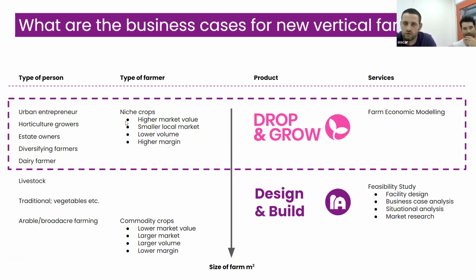So for this drop and grow top band, we've got the niche crops, high value markets, lower volume, higher margin crops. And that really fits in with our drop and grow product line, these smaller scale vertical farms, which alongside we can deliver the farm economic modelling, as well as a number of other services. And as we look at larger scales, a lot of that technology translates into another service that we offer, which is the design and build service, and that's more focused on the larger scale vertical farms, but also bespoke research chambers, that sort of thing.